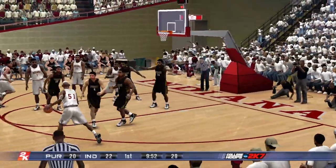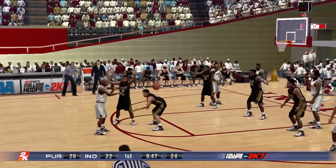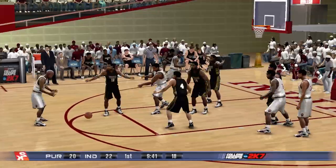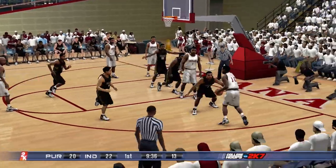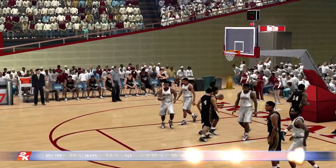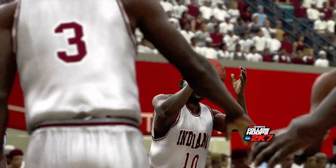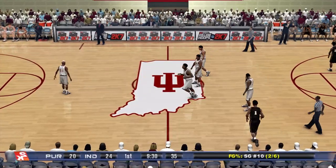Number 32. Dishes it to the right. Number 3 catches it, baseline. Backs in. Skip pass, top of the key. Number 10 catches it, down low. From 18 feet away, it drops. If he keeps hitting those mid-range shots, we might see him get a little more aggressive on this end of the floor. The Boilermakers will take their first timeout.